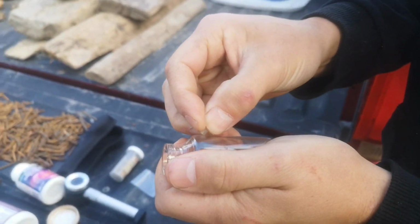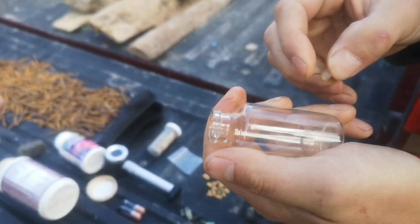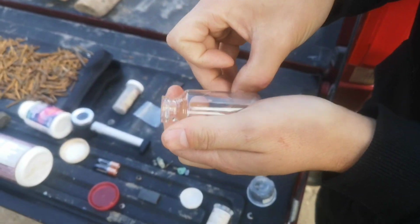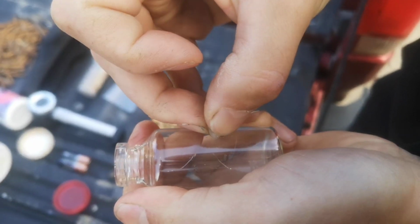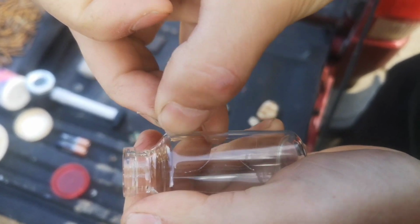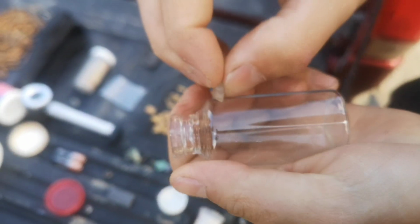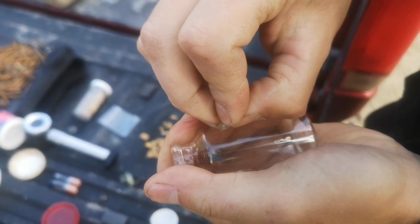We scratched a window. Oh yeah, look at that. Now scratch your fingernail across that. You can feel it. I can feel it just like that. So what is that thing? I have no idea. Maybe that is a diamond. There's probably other gemstone type minerals that are that hard. I don't know if quartz can do that.